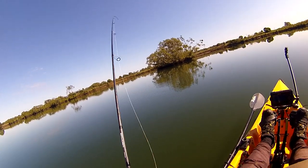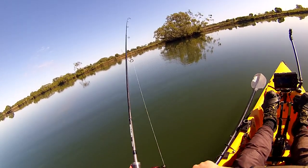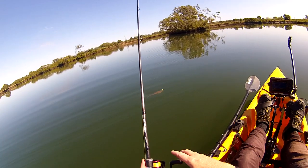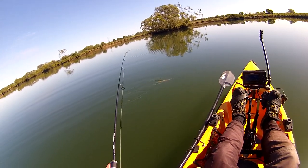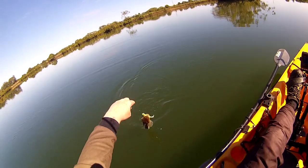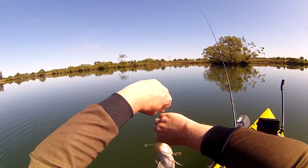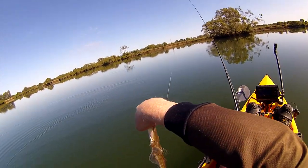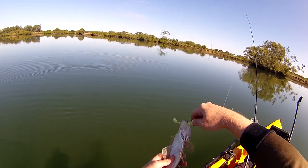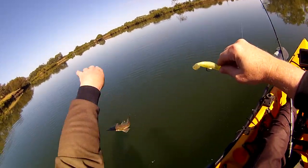There we go. I'd say this is a flathead. Got those little head shakes of a little flathead. Yes, it is. Just a wee tiny baby one. So the downsize has got me some action. Not necessarily of the caliber that I'd hoped, but hey, it's better than nothing. See you, mate.